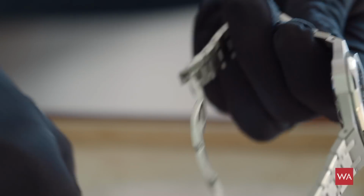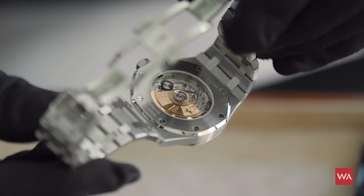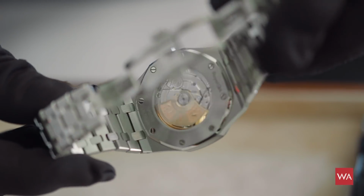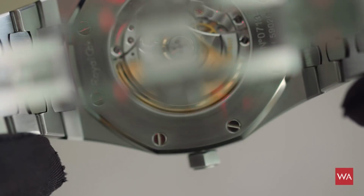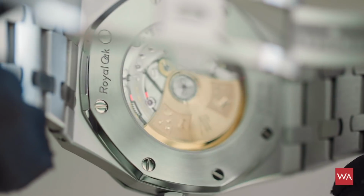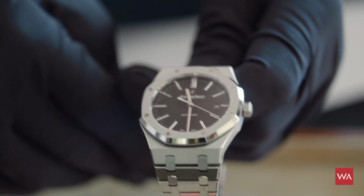And also Audemars Piguet is using a central rotor. That's their own in-house caliber, the 3120. And you see the rotor again. I'm moving it for you. It's a rotor made out of 24 karat gold, to make the rotor heavier and more efficient when winding the watch. It's a very beautiful, really very beautiful and absolutely stunning sport watch.